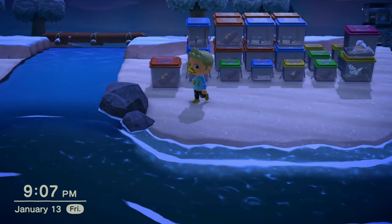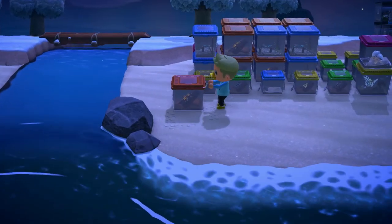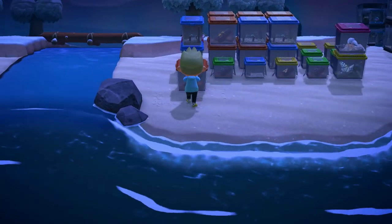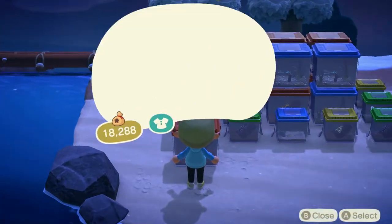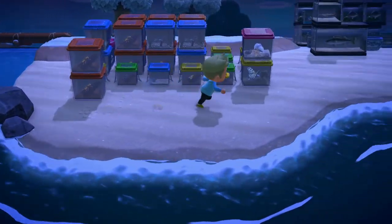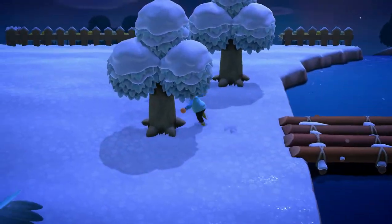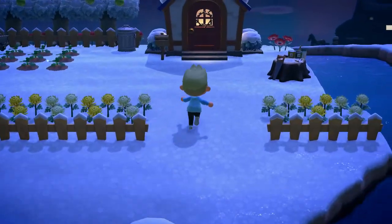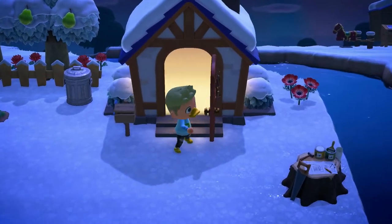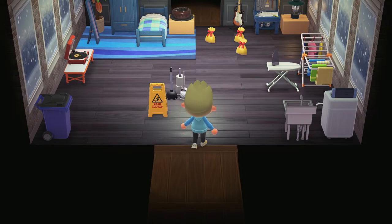Place. Midnight snack. Super happy with the shirt and face I just made. Nice. All right. Let's go look and find some items to put outside. It was going to be about an hour ago, but I prefer this. Me too.